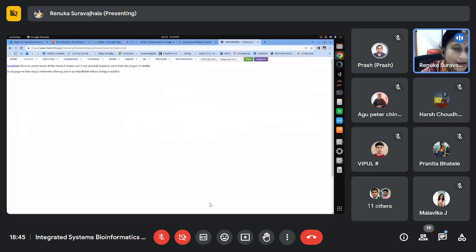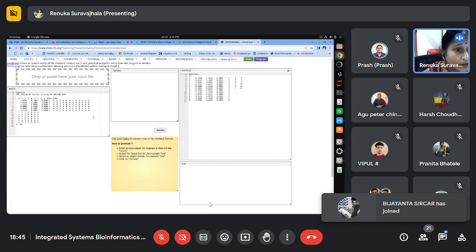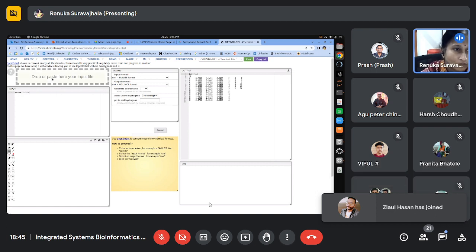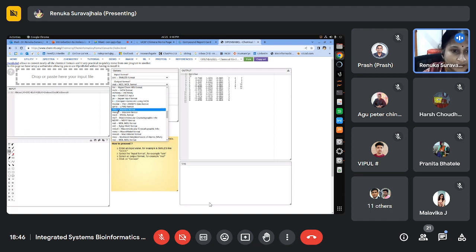OpenBabel, it is also a software. You can use it if you are a frequent user, otherwise you can simply try to use cheminfo.org, where they have also adopted OpenBabel. Just input your SMILES here, in which format the input is, and then you can choose different output formats here. You can go for the PDBQT format as well, but I will definitely go for PDB format only.